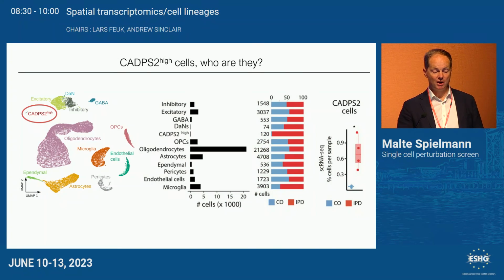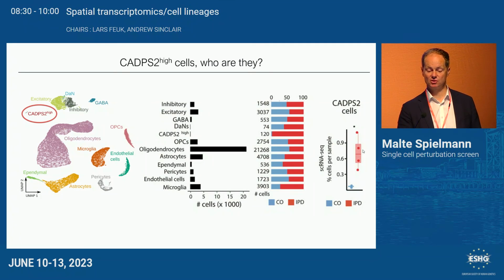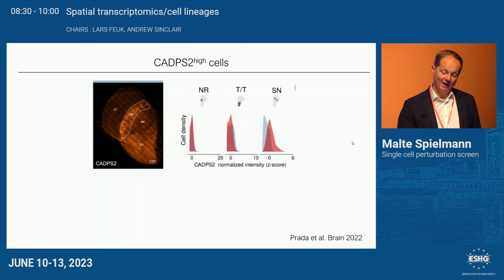But when you now zoom in, we could see that this cell type, CUTPS2 high, was almost exclusively found in the Parkinson patients and almost absent, not quite, in the wild type. And so these were individuals that did not die of Parkinson, but maybe there were some cells there. So now the question, and you can see this also quantified here, so CUTPS2 cells are really, really specific to very few, I must admit, but really specific to the Parkinson brains. And so then, obviously, you have to validate these findings, and we could see that these CUTPS2 cells actually come from the substantia nigra.